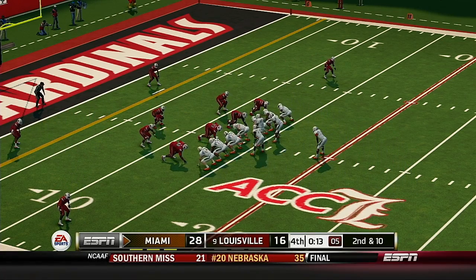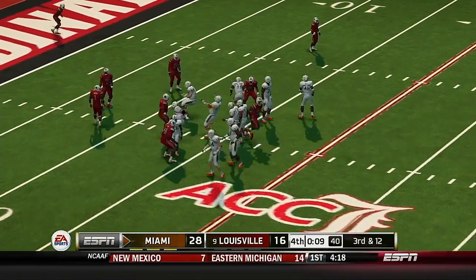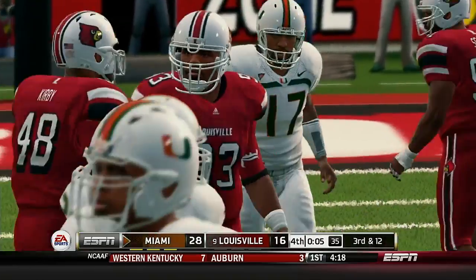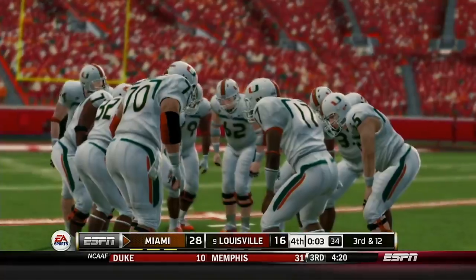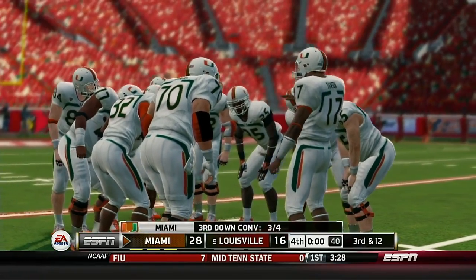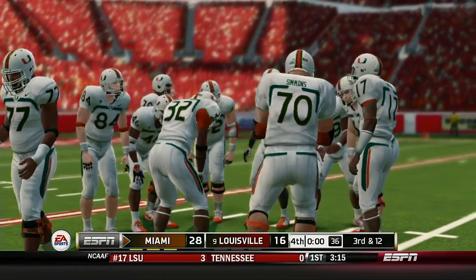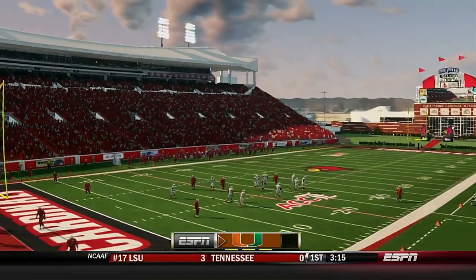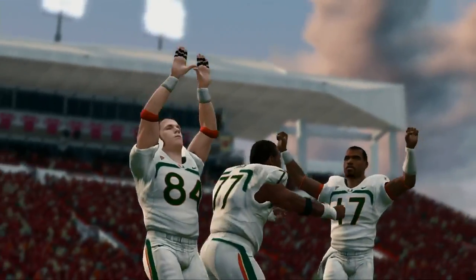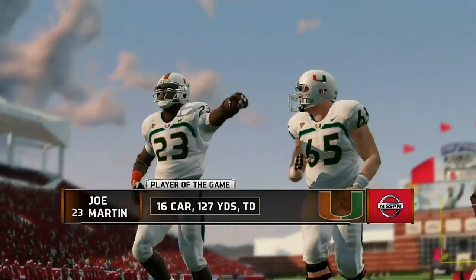We should just see the quarterback take a knee right here, winding down the rest of this clock. You're an offensive coordinator. You love this play. His quarterback will take a knee. Watch two. And this one comes to an end. Our final count in this game, 28-16, Hurricane.